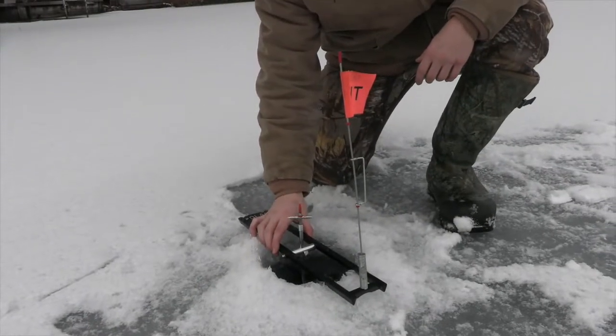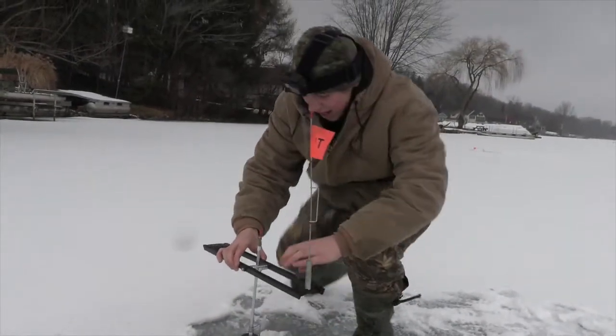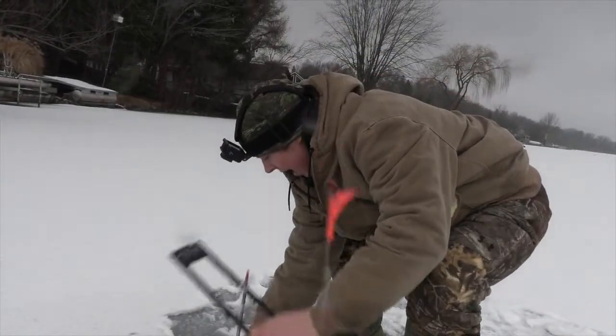We got a flag. Don't touch it yet. Let us get up there. We got a flag. It's spinning. Nice and easy, nice and easy. Oh, yeah, yeah. Got him.